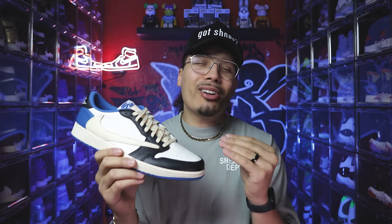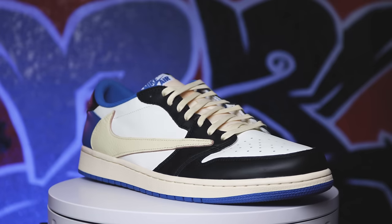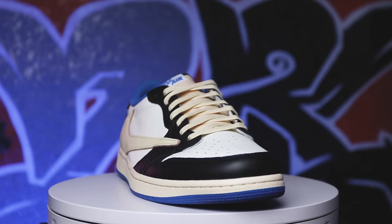So I'm letting them sit on ice for a little bit, and then I'm gonna pull them out, and then I'm gonna rock them. And then everybody else's pair is gonna be beat up, and I'm gonna have a fresh, crispy pair. You know what I'm saying? I don't know, that's just kind of how I do it sometimes.